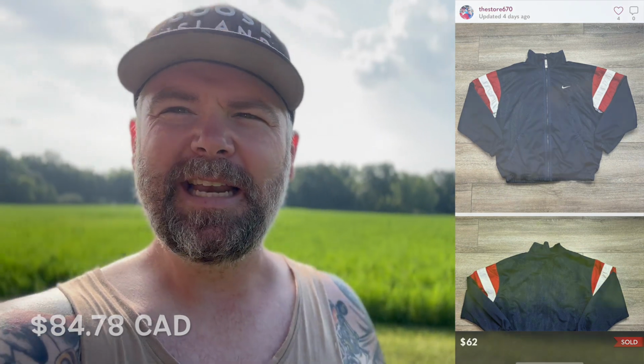And then a Nike jacket. This I think I got from, I can't remember if it's the same guy. Either I bought it wholesale from somebody, or I got it tossed to me at the bins from the same guy that I buy wholesale from. I don't remember, to be honest. I got $62 USD for this vintage Nike jacket. I believe it's 90s, and that's about $84 and change Canadian.